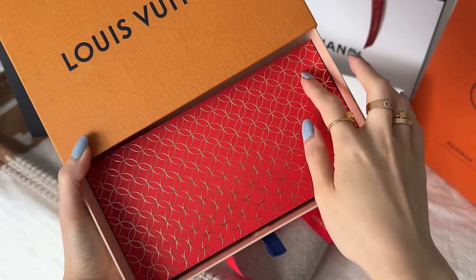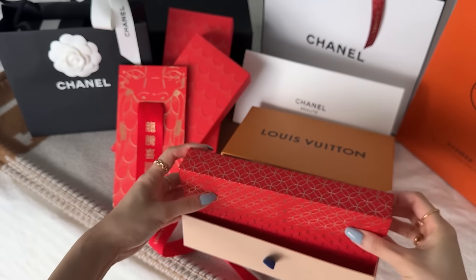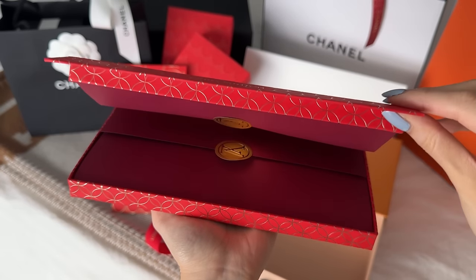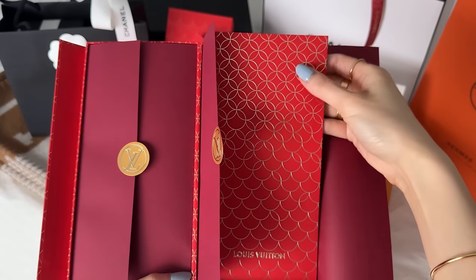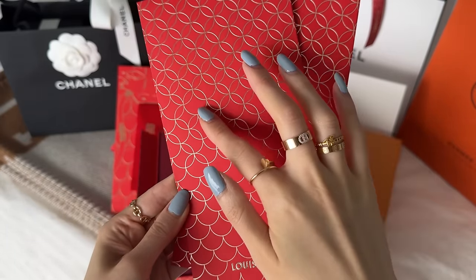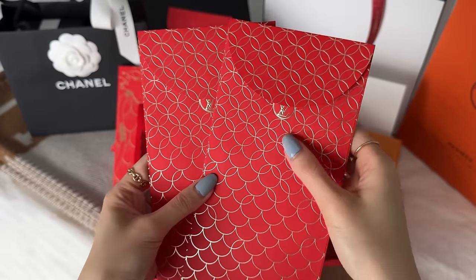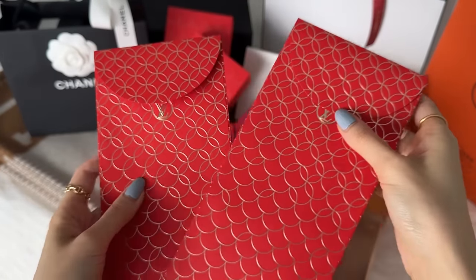This is the Louis Vuitton red packet for 2024. So it comes in a box. Louis Vuitton on the bottom. So it's like a magnetic box. Inside, it's like the dragon scales as well. And then it becomes little circles. So that's actually pretty good because it doesn't say specifically Year of the Dragon, so you can use this for other years as well and also for other occasions.